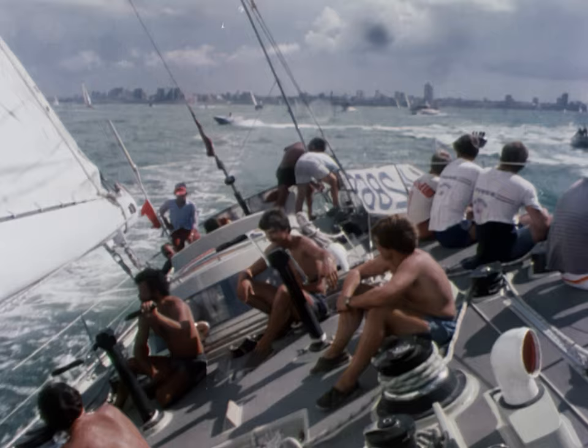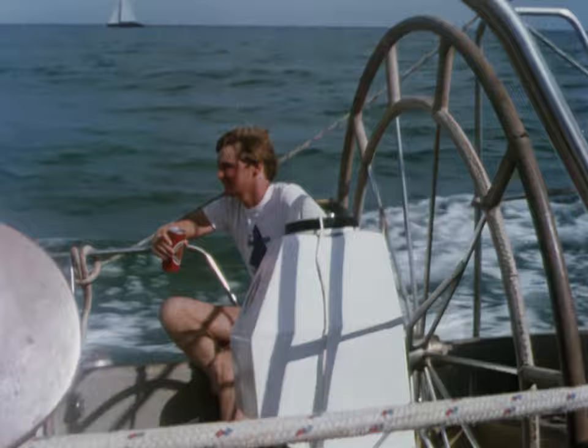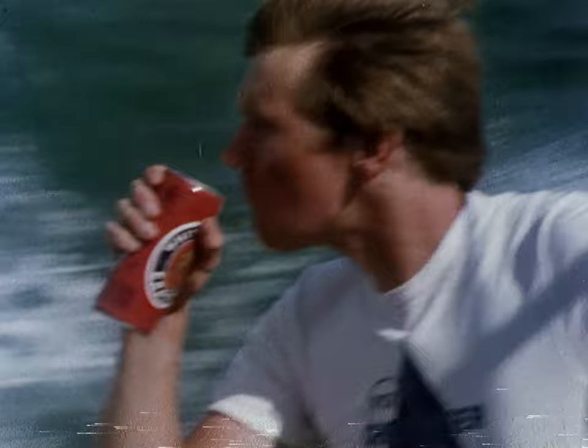FCF Challenger, originally christened Ocean Greyhound, has changed her name to First Cooperative. Skipper Les Williams and his crew must be hoping the change of name will bring a change of fortune.